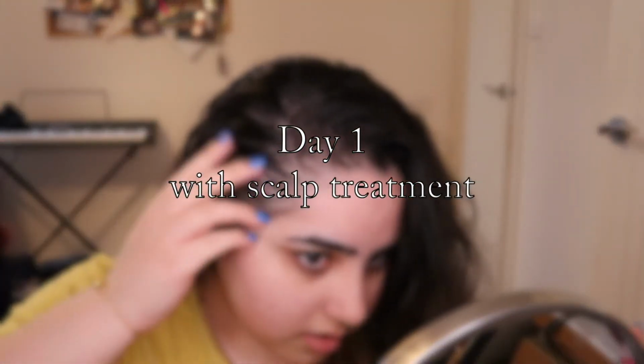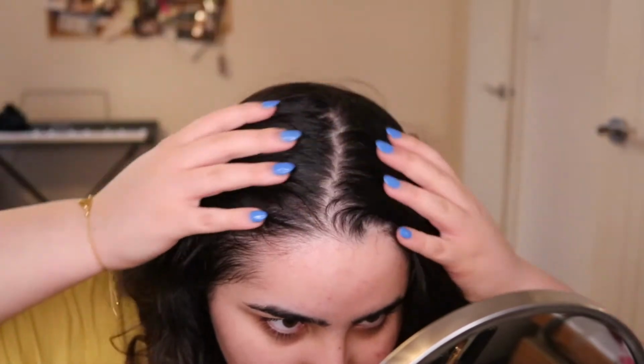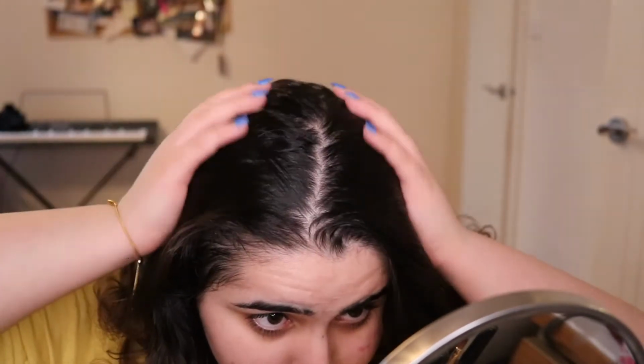Day one. It's a bit wet here because I just had a shower and the shower cap must have leaked in. Probably should have filmed this beforehand, but day one after of hair using the Innisfree scalp treatment. Okay, honestly, it's nice and light, like my hair is light, but when I bring it up a bit, you know that feeling that it's kind of sore? That's how I'm feeling a bit right now.